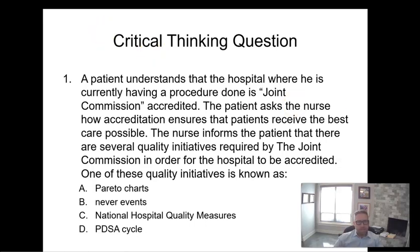So the correct answer is C, because the Joint Commission initiated performance measurement and improvement, and they started this known as the National Hospital Quality Measures. It's intended to support organizations in their efforts and supplement their accreditation process and quality improvement efforts.